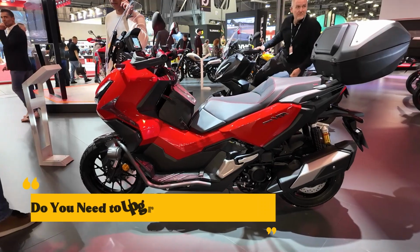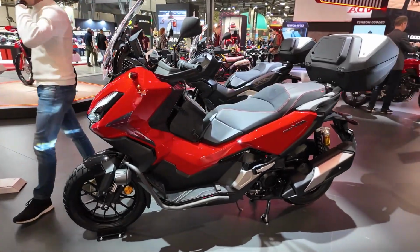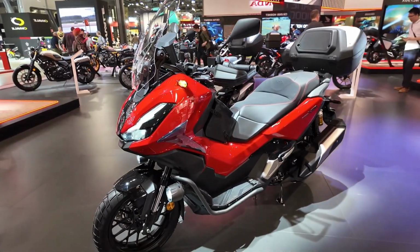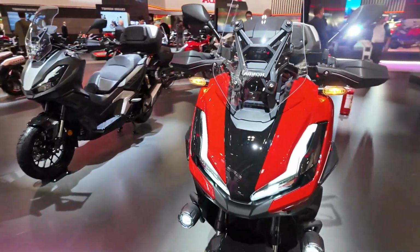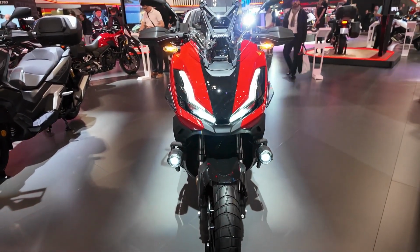So do you need the 750? Let's be real, it depends on your life. If you're a city rider who hits the occasional back road, the 350's got you covered. It's light, affordable, and practical, perfect for commuting, errands, or short weekend trips. You're not missing much if you don't crave speed or long-distance vibes. I took it on gravel, and it's fun. Don't expect hardcore off-roading, but it handles light stuff fine.